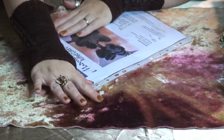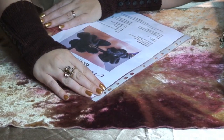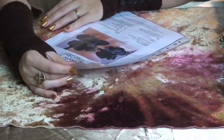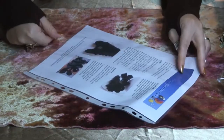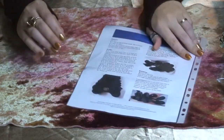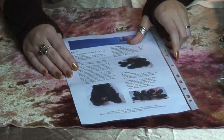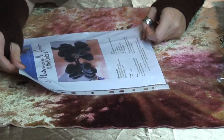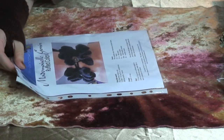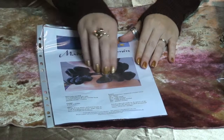A ruffled Mademoiselle collar from Handar Bakescrim. It's crochet, which I like because we don't get a whole lot of the crochet patterns. Some people crochet. My grandma crocheted. And I can crochet, I just don't, but, you know, I make exceptions for cool patterns.